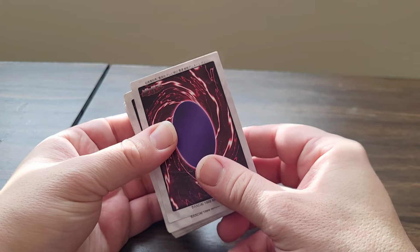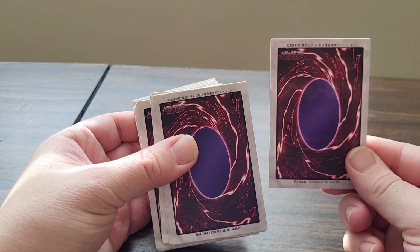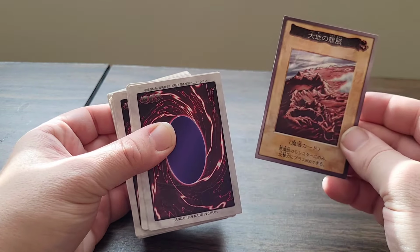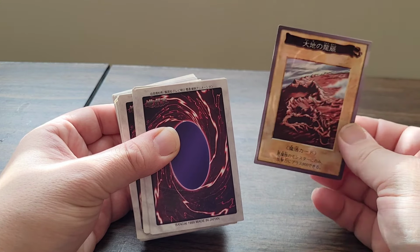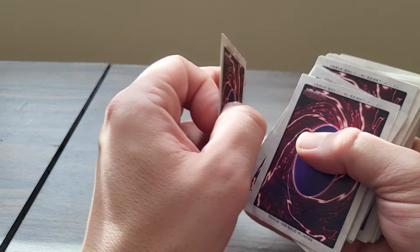Right, so we got this back. It's all in Japanese. It says 1999, made in Japan. Looks like some sort of field spell or something. I can't quite make it out. This is not what Yu-Gi-Oh cards are supposed to look like. What is this?